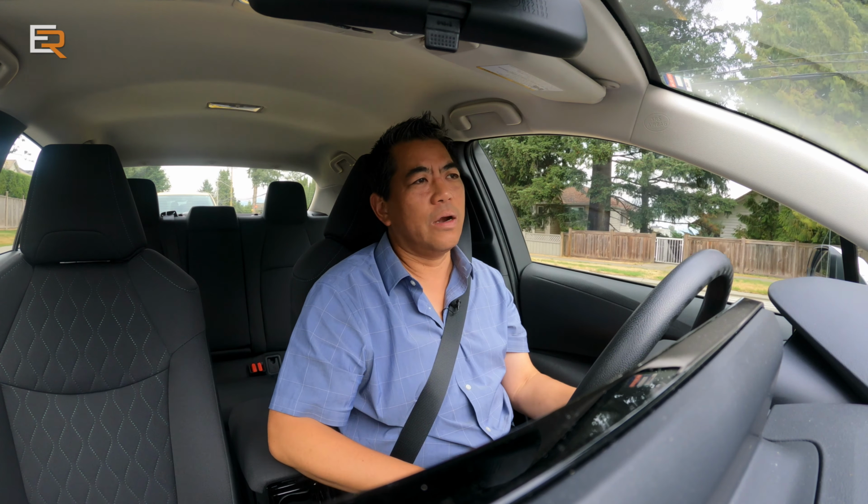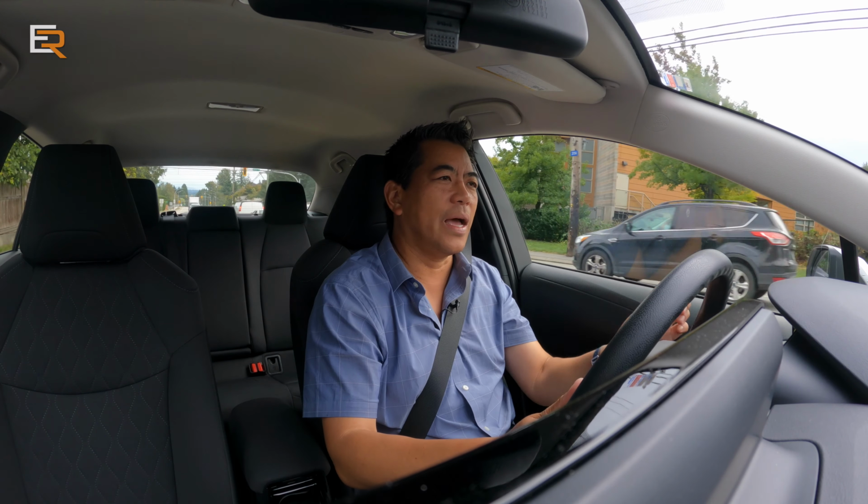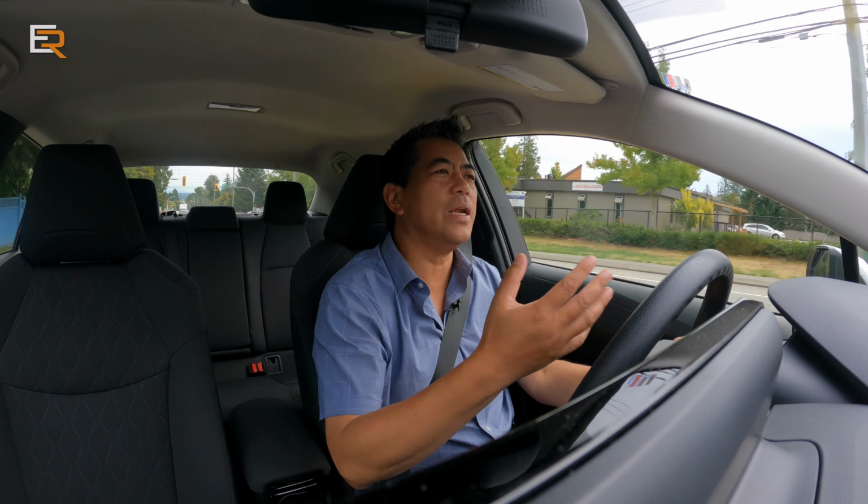We're going to go up a hill here in a second though. That's going to change things probably. Let's try to keep some speed here. It's kind of fun. It's almost like a game. There we go. Okay, the gasoline engine just kicked in, but it goes in and out, and it's quite seamless.